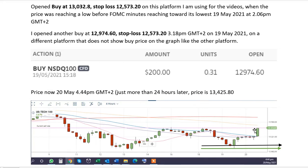So now the price went up to 13, what is it at now? 13,425. So we've got 400 points gain on the one buy and 500 points gain on the other buy. And then yesterday when we finished off, I said it's now reached the big test. Because now the price is aligned with the highest price going back on this 4-hour chart, going back to the 16th of May. So you can see the price has been going down and up and down and up, and now it's gone up again.